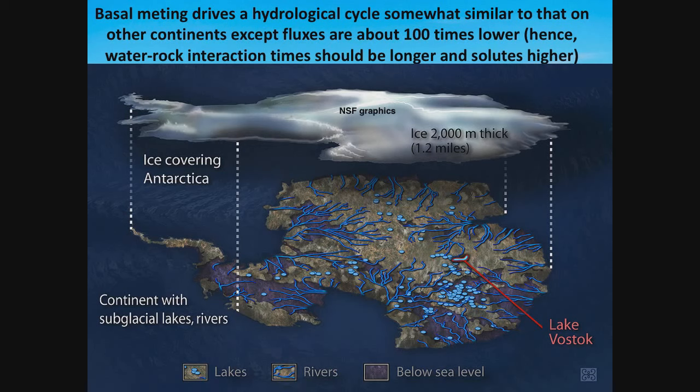So you will have much longer water residence times that let the water interact with rocks and minerals much longer, so you would expect pretty high solute concentrations in these subsurface waters in Antarctica, because they are not being flushed as fast as they would be on other continents. And this is just a graphic that NSF put together as part of a sequence of discoveries of many, many subglacial lakes and pathways for water drainage in Antarctica, just drawing this picture of a relatively normal drainage of water, except it's happening beneath, on average, 2 kilometers of ice in Antarctica.